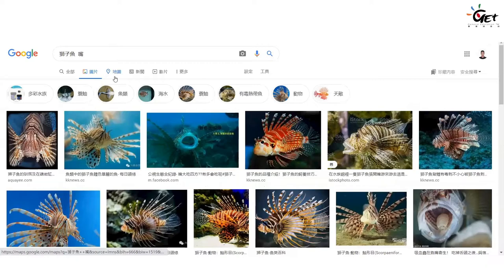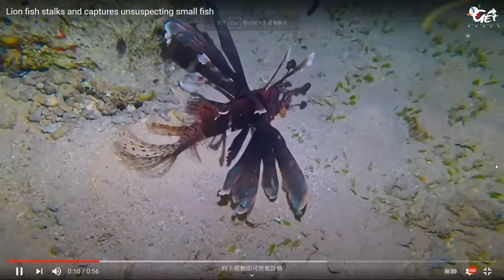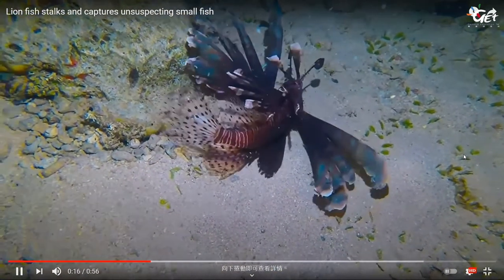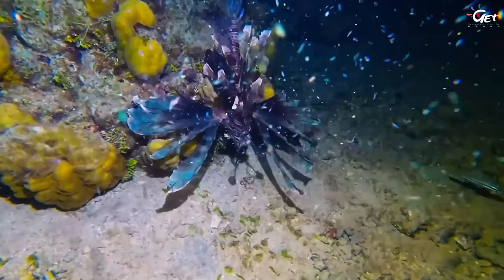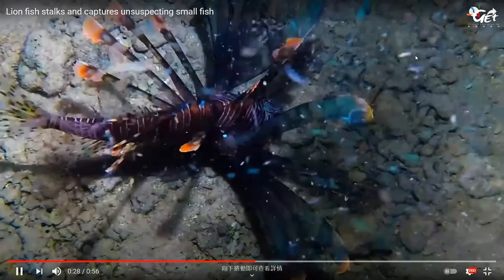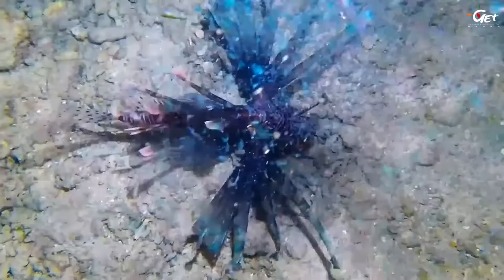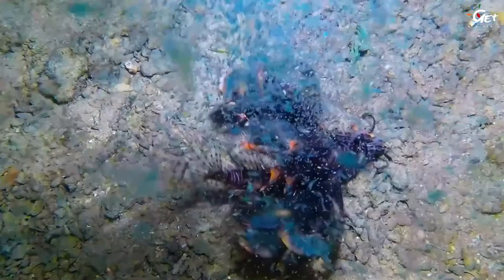So I prepared a link. You can see how they swim. They float in water, very slowly, not in a hurry, and they locate their target and slowly move. And this kind of small fish doesn't have any kind of warning. They don't know how to run away because they never faced this kind of natural enemy. Right? You can see the smaller fish doesn't know they have to run away. And also the fins of the lionfish wave like seaweed, so they didn't realize it's a dangerous thing. They didn't know how to avoid this shape of fish.